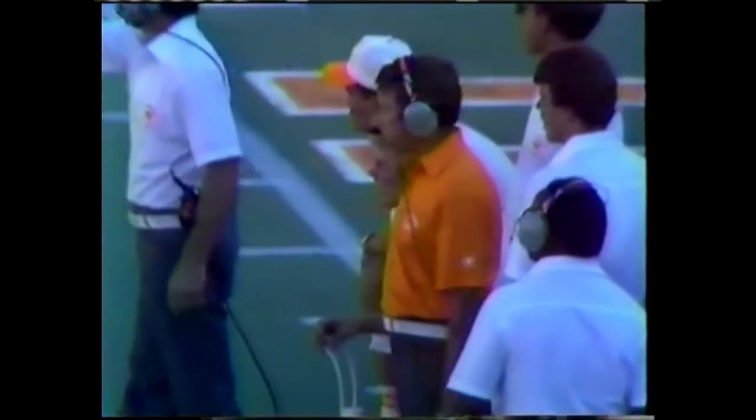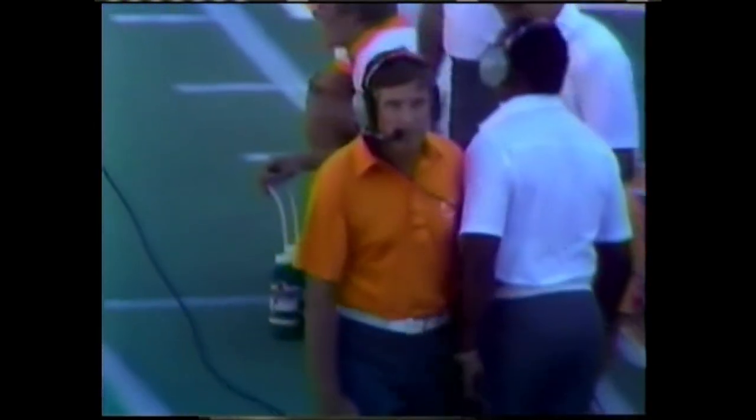Here's some news. Bad news for Auburn. Gerald Robinson, the great outside backer for them, is hobbling off the field, number 95. He was all Southeastern Conference last year. Probably the premier pass rusher in all of the Southeastern Conference. He's out of the lineup right now.